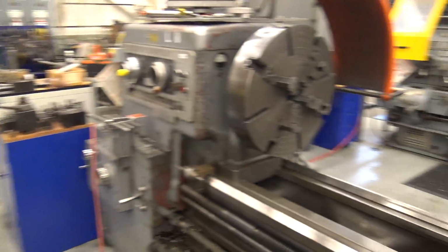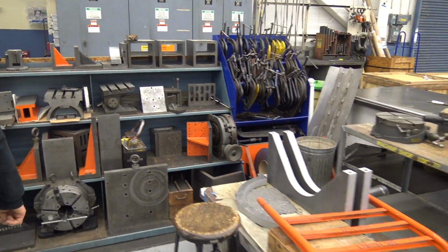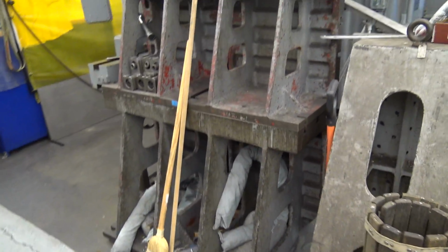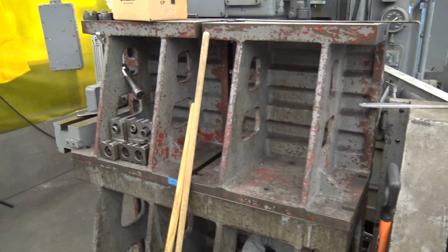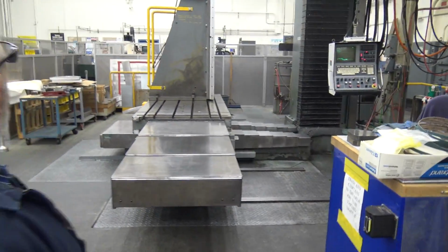Savannah River plant. Just incredible. Everything gets bigger. These are the angle plates that go on this one. Oh my God, those are the plates. The whole thing. Those are angle plates. It's already on there.